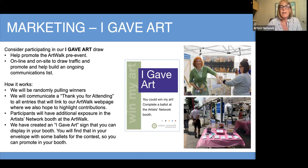How it works is that we randomly pull winners. People donate art, which can be anything from a print to a small piece of art. It's showcased in our booth and at the ArtWalk, and it stays up on our website for a year. We communicate that in some of our newsletters as well as our marketing, and you have an I Gave Art sign in your booth, so you're kind of highlighted in the show. If you'd like to learn a little bit more about that, it's all in the handbook again, but really it's a great opportunity for visitors to see your work and show that you're part of the show.